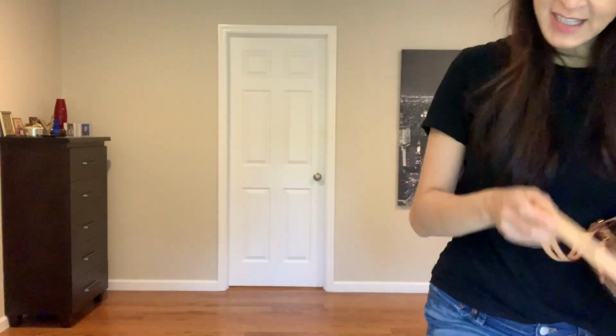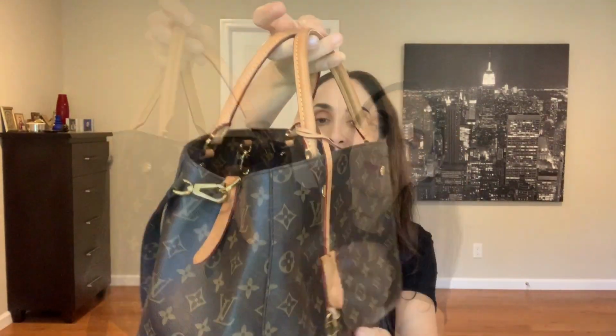Okay, so this bag currently is available online and you can buy it right away. It says place in cart. I bought it from Saks Fifth Avenue, Louis Vuitton department. Next bag is my Montaigne MM.